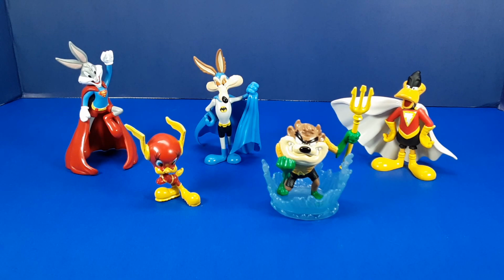We'll start off with this set of PVC figures that were released to commemorate Warner Brothers' 100th anniversary. These are a mashup of two of Warner Brothers' most famous properties, Looney Tunes and DC Comics. I had seen these online a few times, but I finally saw them in person at one of the Toys R Us pop-up stores that are located inside Macy's. They were on sale for 30% off, so I picked them up.